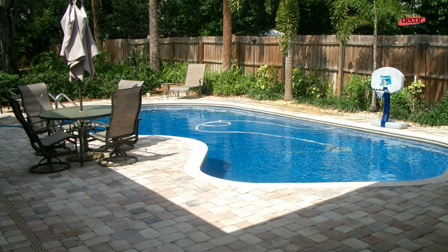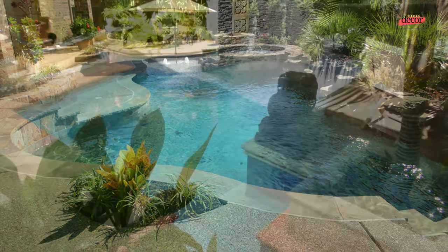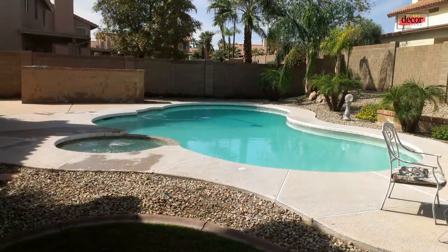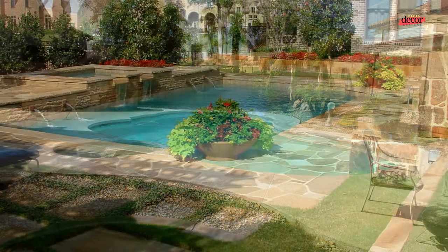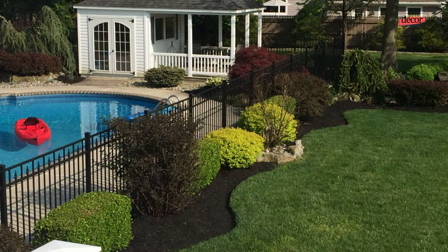And to complete your inspiration, here are the top 10 best landscaping around pool ideas that you can try to apply. Create a lush paradise. Opt for tropical plants like palms, elephant ears, and birds of paradise for a resort-like feel. Embrace the desert. Cacti, succulents, and ornamental grasses offer a low-maintenance, drought-tolerant solution for hot, dry climates.